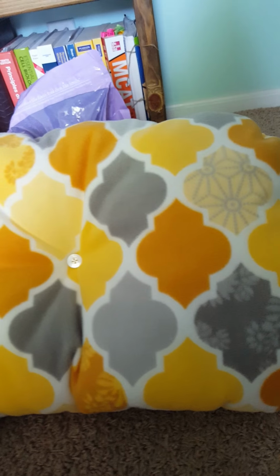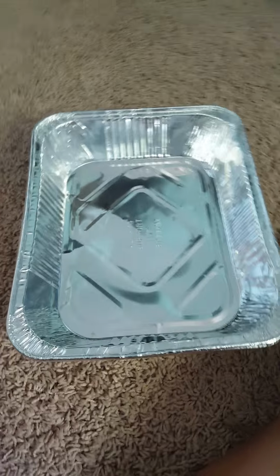I'm still going to make a few more, but as long as she likes them, we'll see. But that's a nice thing to have, especially if they're going to go in a cage at all when they're still a kitty. You want something soft for them to sit on and cuddle up in, so I made that. Now moving on to litter.